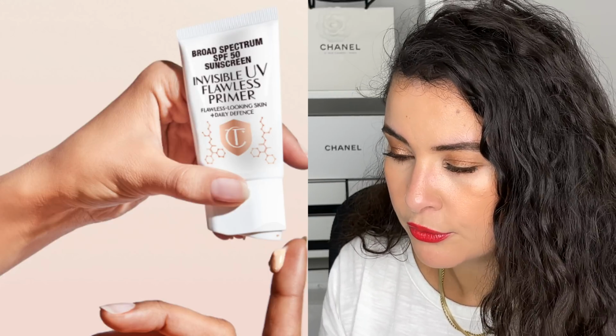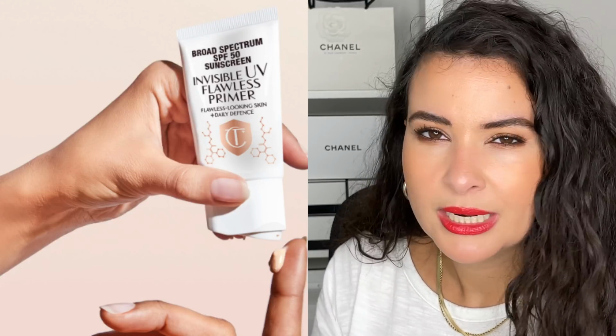This reminds me of the NARS Radiance Primer that has SPF in it, and it has a little bit of a peachy hue to it, so you can wear it on its own as a really light no makeup look. So this is what this Charlotte Tilbury primer reminds me of. You could wear it under regular foundation, or maybe for a really light no makeup day, because it does have a little bit of a tint, so I'm guessing it's going to give you a little bit of that blurring, gorgeous, glowy skin effect.